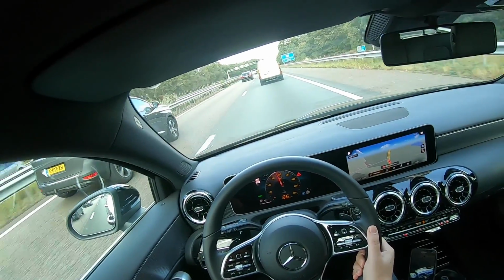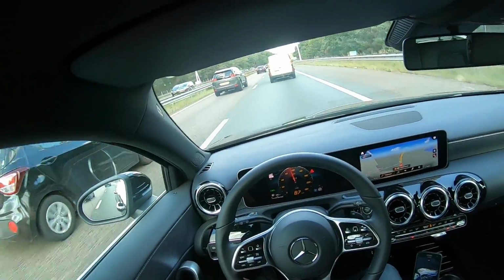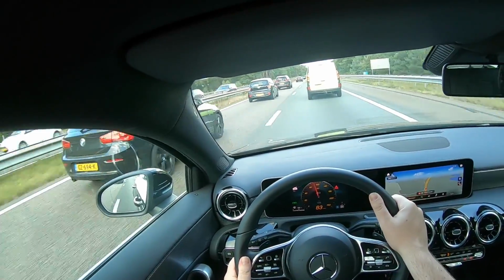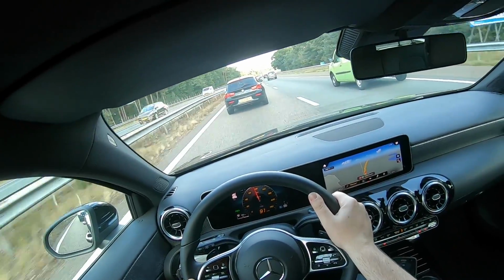it gives you a warning when you need to keep more distance to the car in front of you. Oh, it is busy on the road.